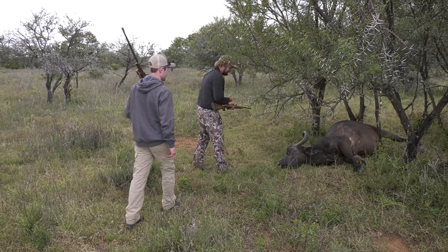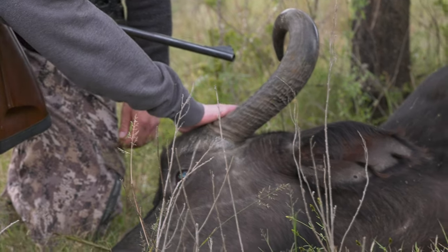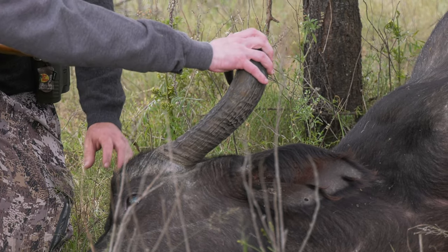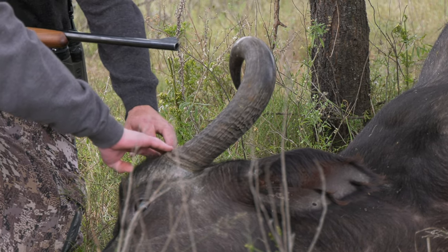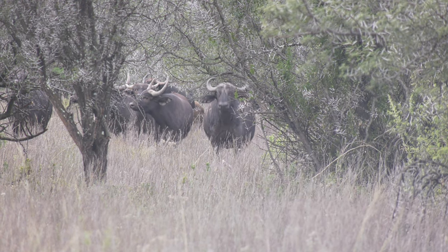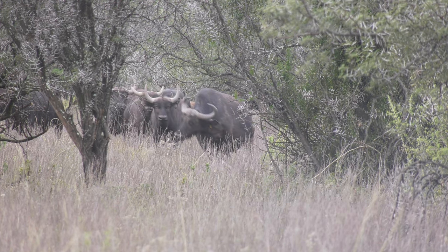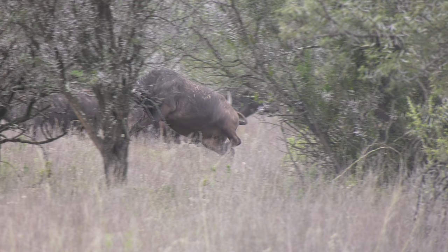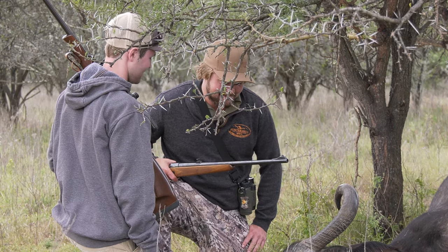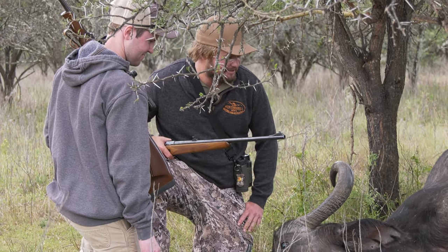Nah, she's done. Ron, well done, my friend. It's a beautiful old cow. You can see, she's solid. She's beautiful. Great shot, difficult shot. Frontal shot's never easy. But with the number of animals in that herd, it was difficult to get closer than we did. We were probably about 80 yards. You made an exceptional shot.